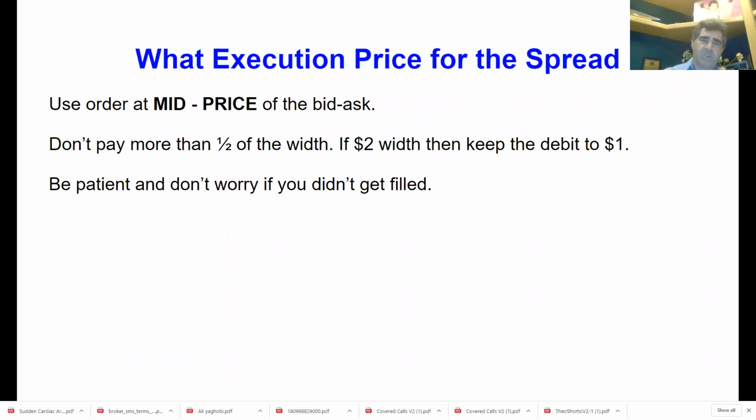Now, I would say rule number six is probably what execution price you use for the spread. Number one, because they're liquid anyway, that's a good thing, but put in the mid price. Your option platform actually comes with it and gives you that mid price. Try not to go at the bid or the ask, let it go. If it hits, great. If it doesn't, don't worry, be patient. There's another opportunity, another opportunity.